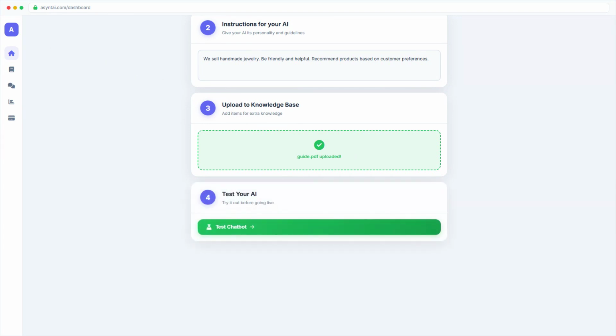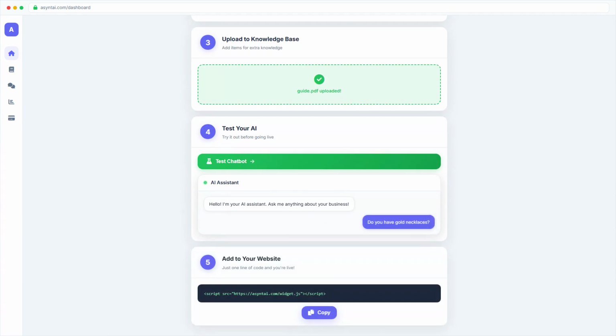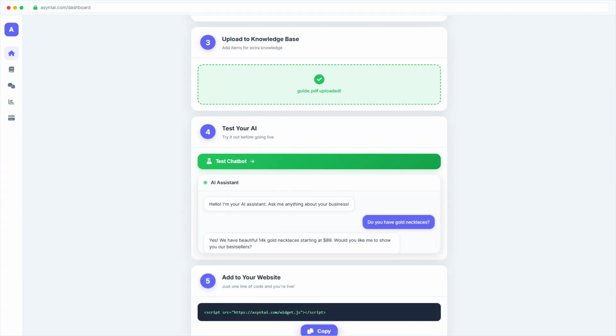Now test it out, ask questions, and see how it responds. When you're happy, just copy 1 line of code to your website. Need help? Our AI chatbot in the bottom right corner can guide you through it.